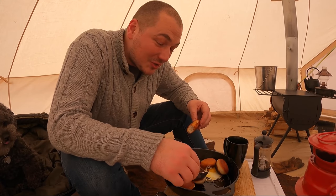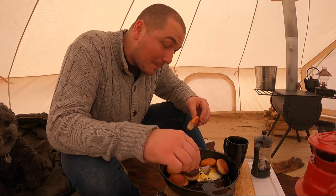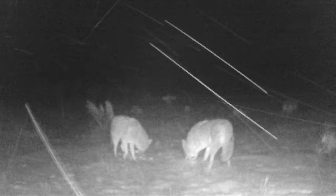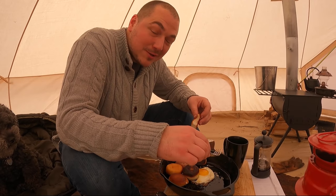Dude, there's coyotes still howling everywhere. Saw a bunch of them on the wildlife cameras too. Healthy looking coyotes. They almost look like wolves. I mean, they're big. They're really big coyotes.